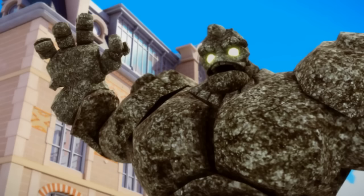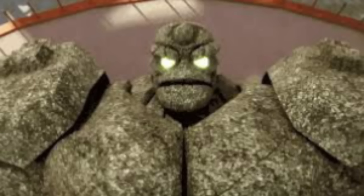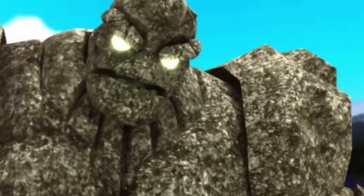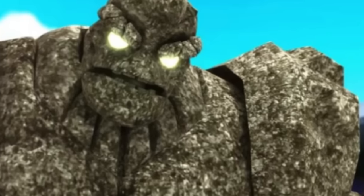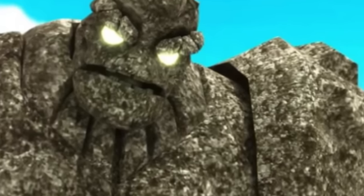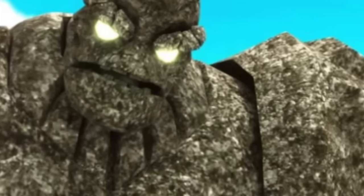And lastly, we've got this guy. I don't remember what his name is. I think it's Stoneheart, but who cares, to be honest? I don't really know if this counts as an outfit because he's kind of just a rock dude. I don't think this really counts as an outfit. I'm just going to give it a 5 out of 10 because I don't really care about it.